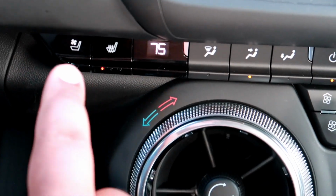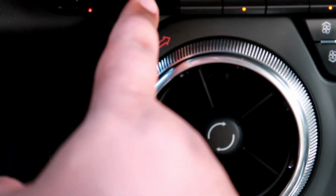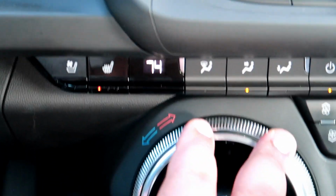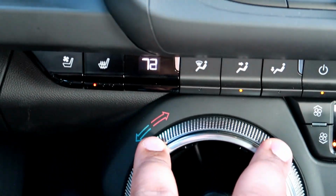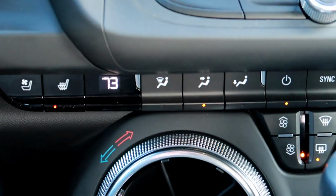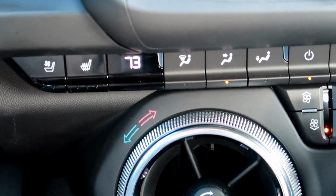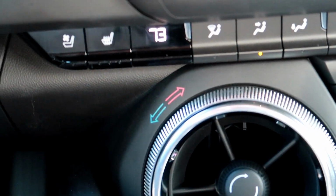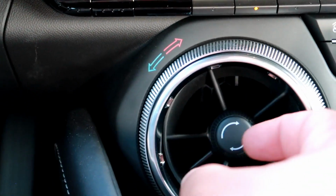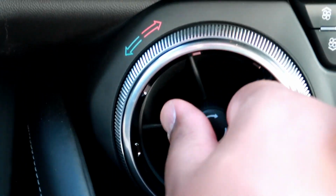Obviously you've got your cooled seats, your heated seats, your temperature right there. The way you move your temperature is just by moving this dial here, and it goes up and down. Then you have all your other controls for all your other needs there, AC controls and whatnot. This is your fan speed here in the middle. Then you've got your defrosters. I will say, man, this was kind of hard to move.